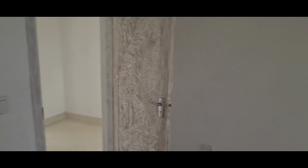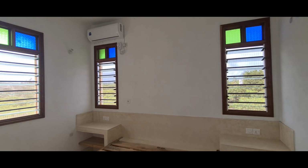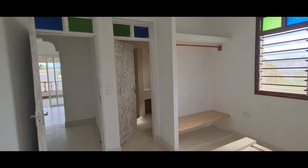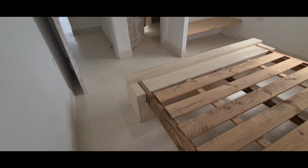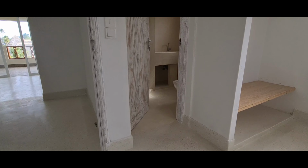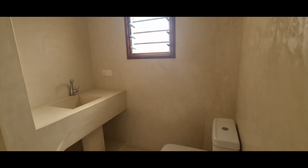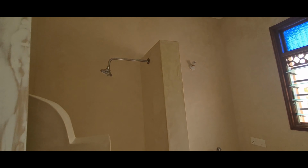The next one is the master bedroom. Look at that. The next one is the master bedroom. Same concept. More light. The bed is a stone bed. Wow. Look at that. Yeah. And then AC, the house is coming with the AC. That is the wardrobe size there. That is the entry. And then this is the washroom area. Wow. The washroom area, the shower area.